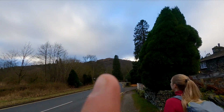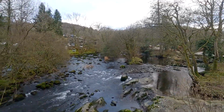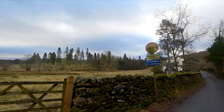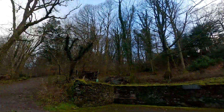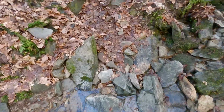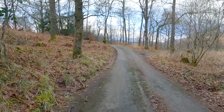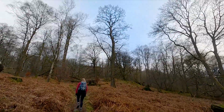So there's our next one. Public way. Getting back onto the paths now. Looks fairly quiet round here. Paths are a bit muddy, but at least you can actually see them.